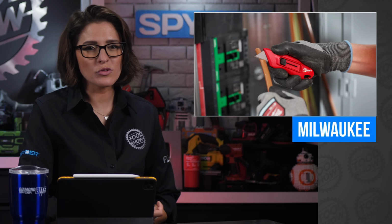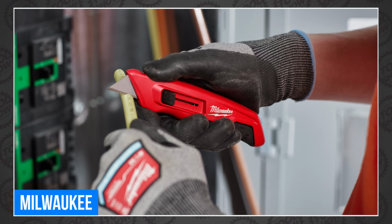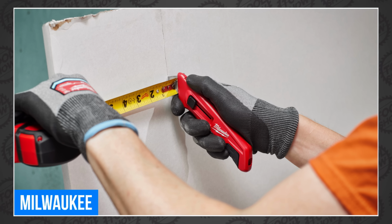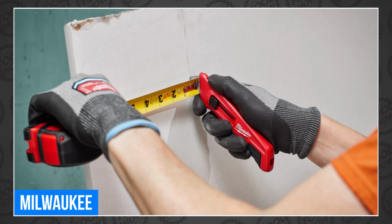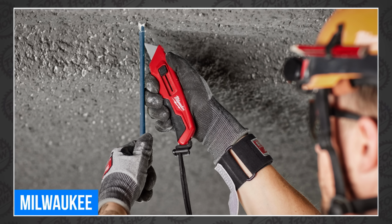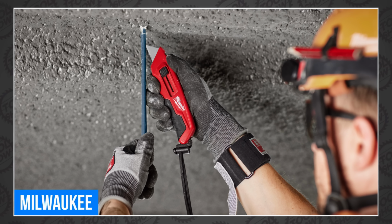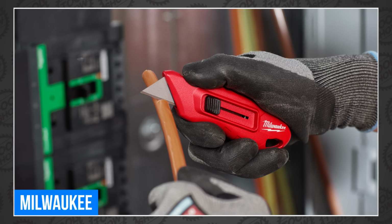Milwaukee launched a few new utility knives this week. That includes the Side Slide utility knife, which features a slide button on the side to reduce accidental slides. So awkward. And potentially painful. For real. It has a full metal body, tether-ready lanyard hole, and a limited lifetime warranty. There's also a compact version for a buck less that's smaller.